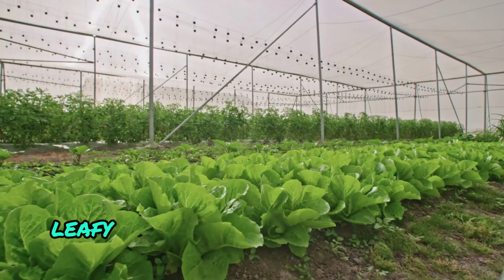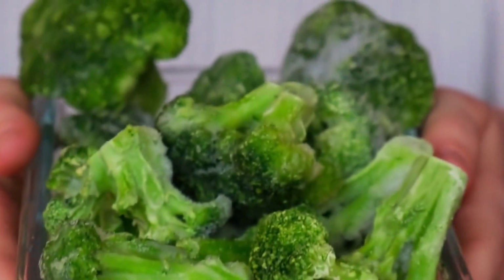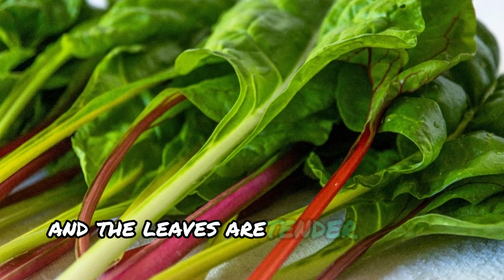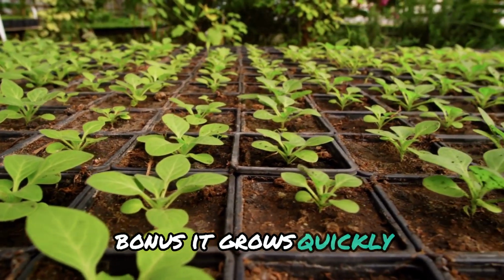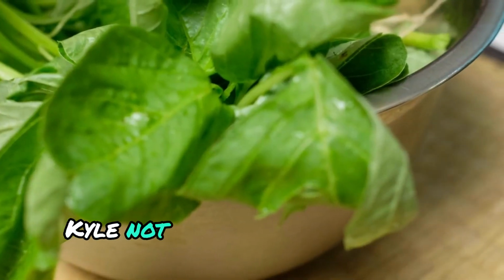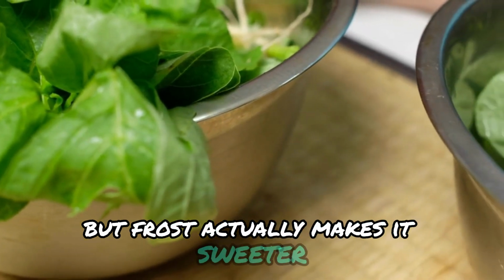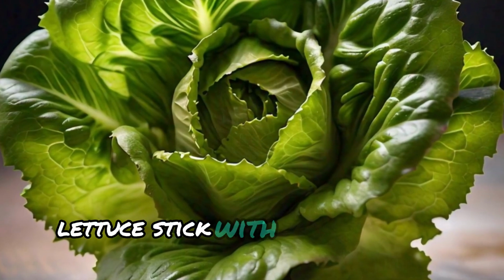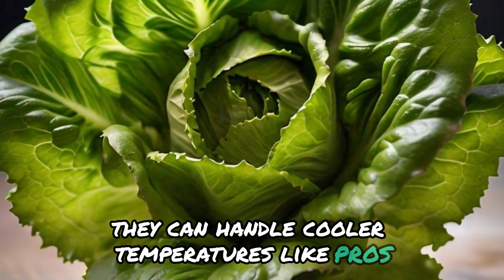First up, leafy greens. Winter is their time to shine. Here's what you can grow. Spinach. This superfood thrives in the cold, and the leaves are tender and full of flavor. Bonus, it grows quickly. Kale. Not only is it packed with nutrients, but frost actually makes it sweeter. How cool is that? Lettuce. Stick with varieties like butterhead or romaine. They can handle cooler temperatures like pros.